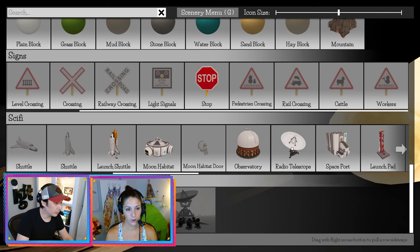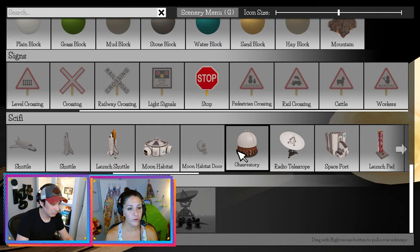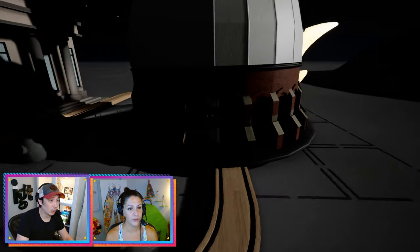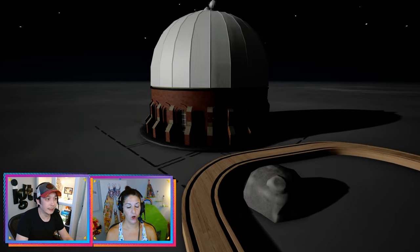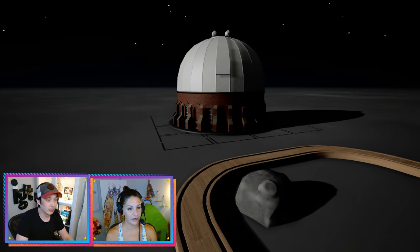Spaceport, radio telescope, there's an observatory. Oh my gosh, do the observatory. Dude. And then the moon tower. Bro, this thing is so much bigger than I think on all these things. Because they are big. In real life, they're big.